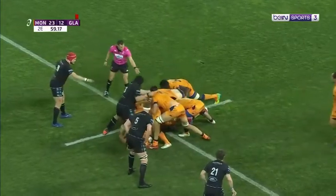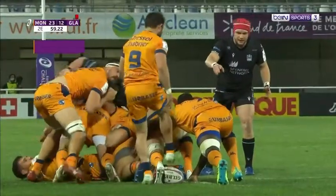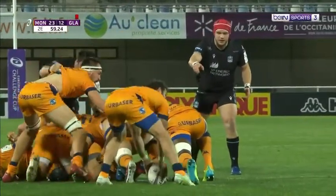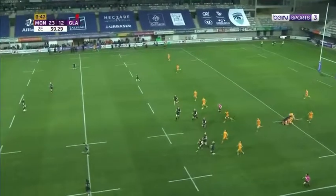Still in the ruck. He's fine. Now use it, please. It's still in. Where should we hold? Outside. Clearance kick from Montpellier.